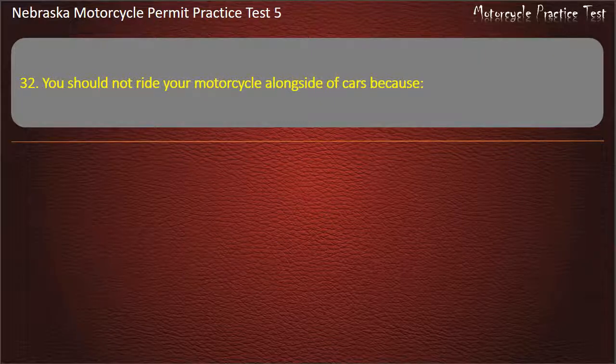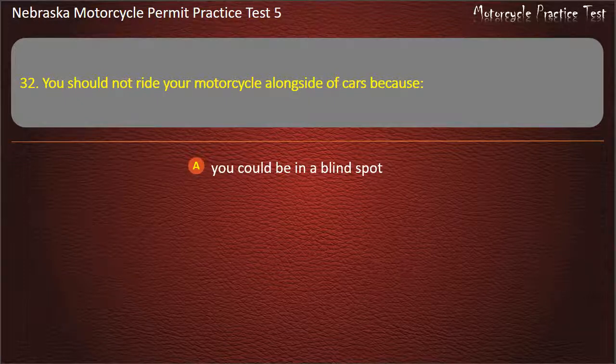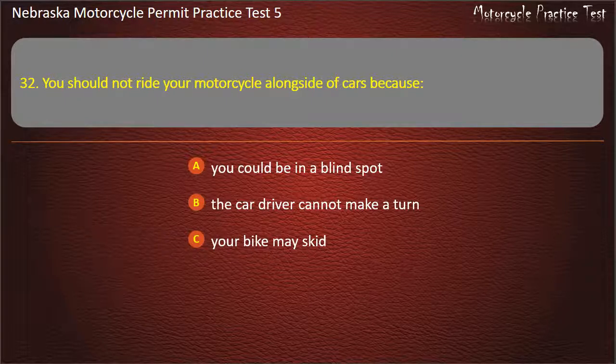Question 32. You should not ride your motorcycle alongside of cars because you could be in a blind spot, the car driver cannot make a turn, your bike may skid, or none of these answers are correct. Answer: you could be in a blind spot.